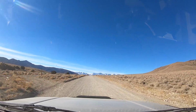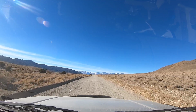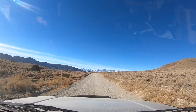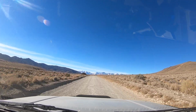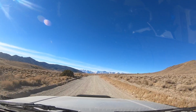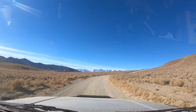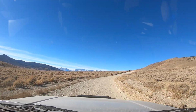And there is your very dramatic view of the eastern Sierras. Unbelievable. The first time I came here, the road was covered in snow. We were probably in about 1.5 to 2 feet of snow right here. But you can't beat this view. This will be our final lunch break before we hit the pavement and drop down into the town of Big Pine.